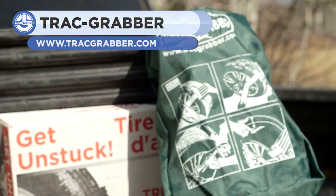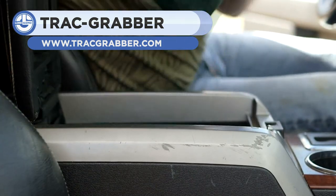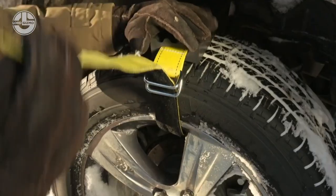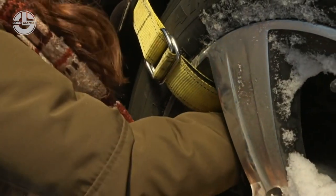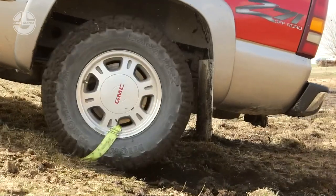TRAC-GRABBER gives the ability to rescue yourself without having to put yourself at the mercy of a stranger. You can drive out your vehicle without having to wait for a towing service and then paying a towing fee. It is safer to use, very affordable, and only takes one person to put them on. Once installed, the TRAC-GRABBER straps provide the necessary traction to get you to stable terrain.